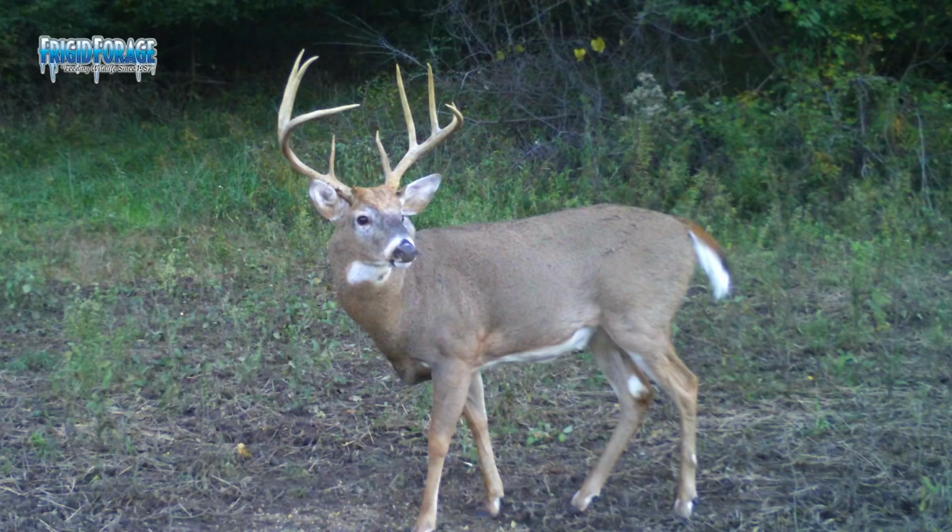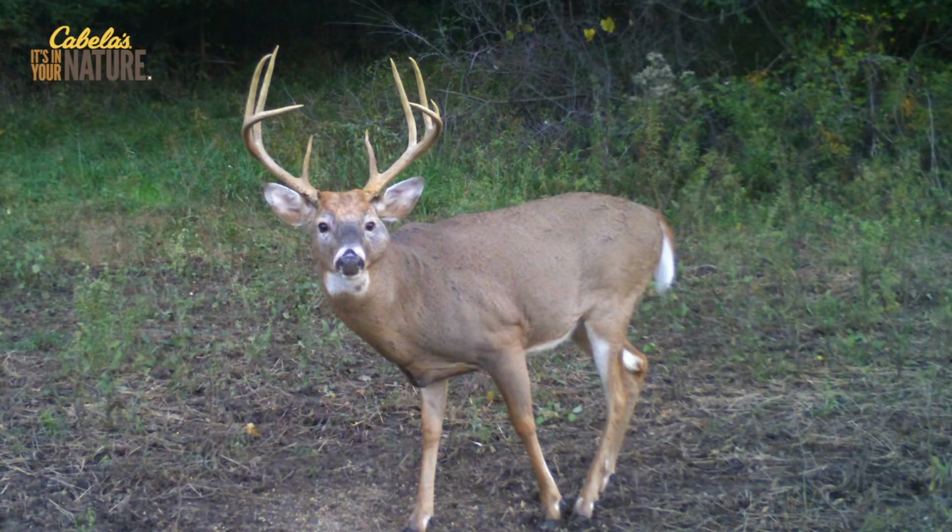I guess he'd be 9 technically, with a short little G4 on the one side. He looks like a fully mature deer too. I don't know anything about that deer, but he's a pretty cool looking buck. He's got a nice big frame and definitely would be a good trophy. Either one of them would be good trophies. They're mature bucks, and that's what I'm looking for.